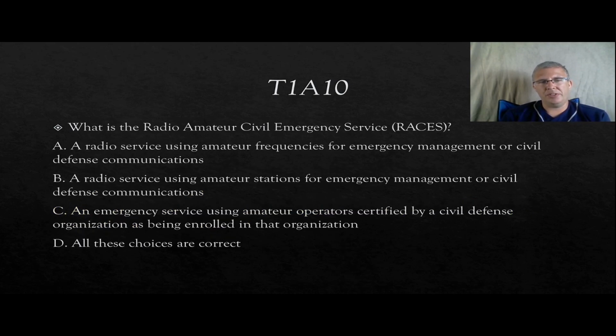What is the Amateur Radio Civil Emergency Services, RACES? A, a radio service using amateur frequencies for emergency management or civil defense communications. Not a bad answer, huh? B, a radio service using amateur stations for emergency management or civil defense communications. Kind of repeating there, but that happens. C, an emergency service using amateur operators certified by a civil defense organization as being enrolled in that organization. Or D, all of these choices are correct.